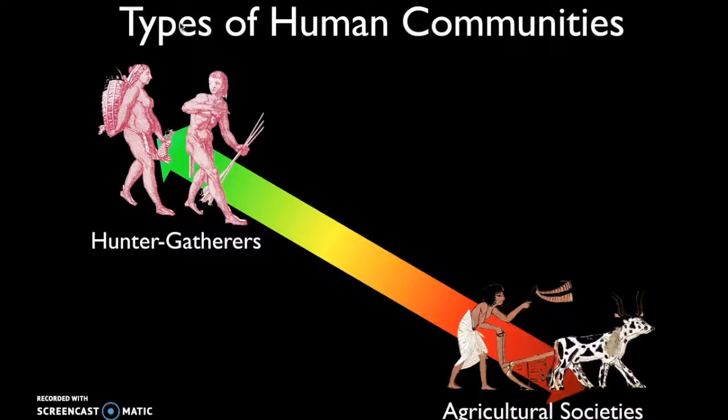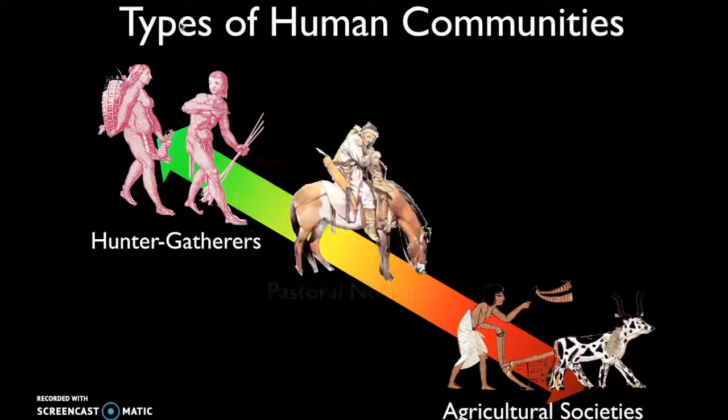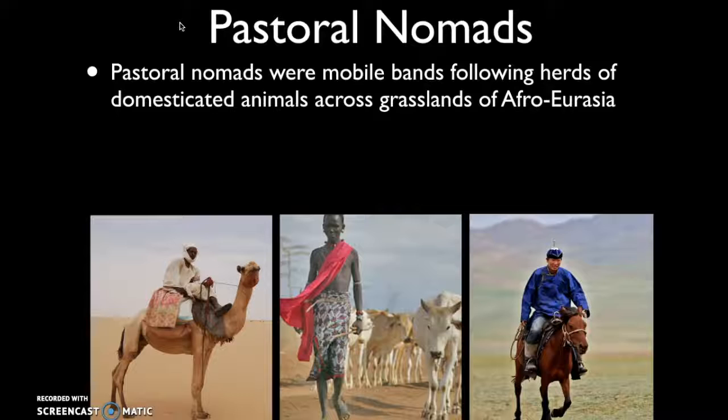But again, it's important to think about those two lifestyles as being on a spectrum. And there were many people that fit into the middle of that spectrum. The generalized term we can use for those people is pastoral nomads. Pastoral nomads are mobile bands that follow herds of domesticated animals across the grasslands of Afro-Eurasia.